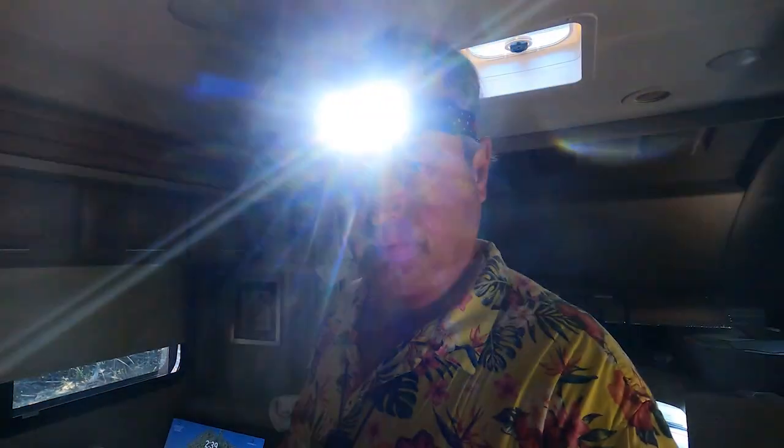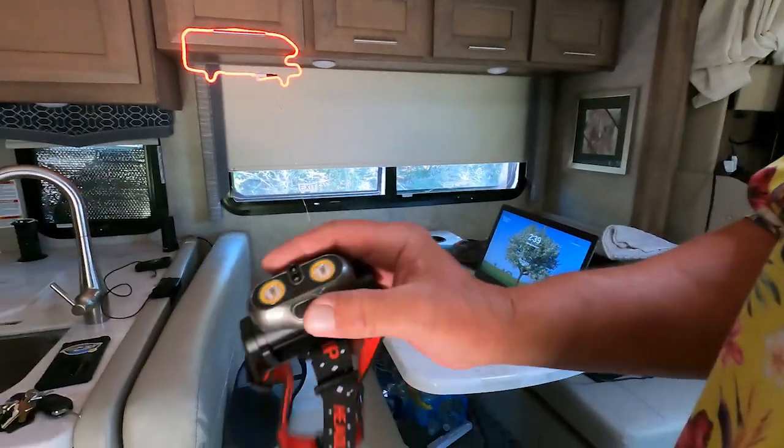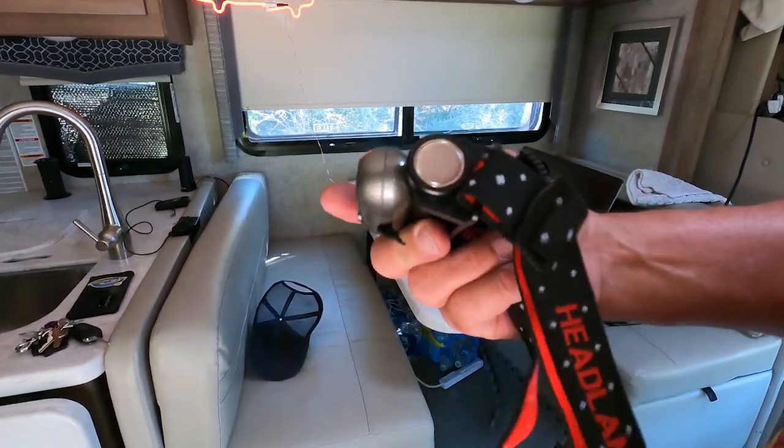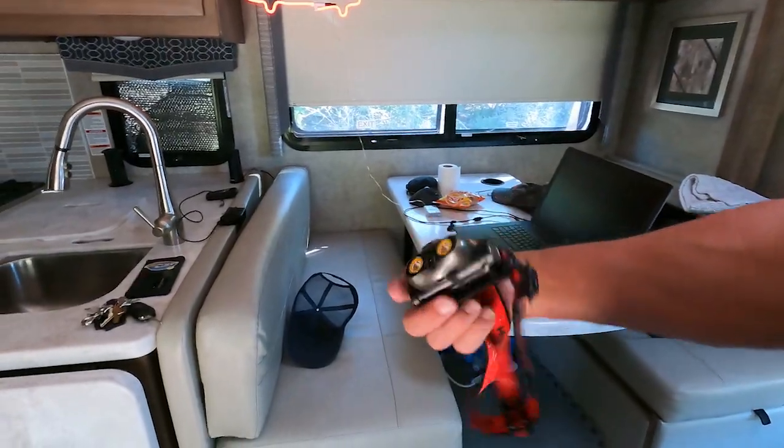I can easily see, I'm gonna say 300 feet. It's bright. And I really like the fact that it's rechargeable. We'll be back in when there's light. Oh, it's bright. So I think this headlight is super handy to have. I really like it. It's a little more compact than the other headlight I use. It's just as bright, but a little more compact.